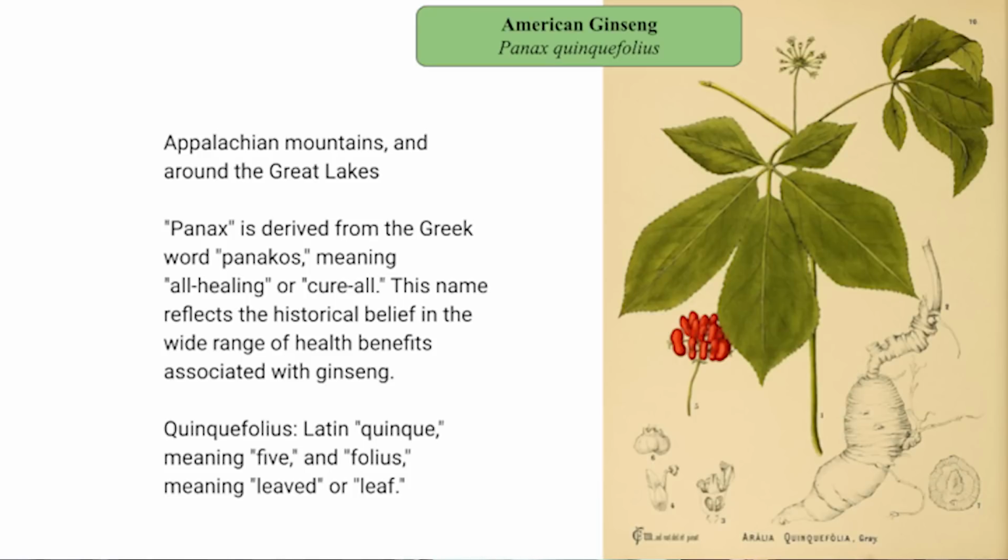But it's Panax quinquefolius, all right? And it grows in the Appalachian Mountains. It grows around the Great Lakes. So, West Virginia, Pennsylvania, up into New York a little bit, Wisconsin, around the Great Lakes. And it's sort of a deep forest, shade-loving plant. That's where you're going to find it, which is why it likes those areas.